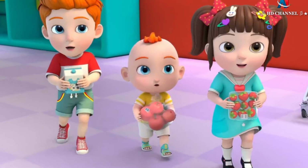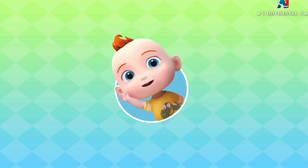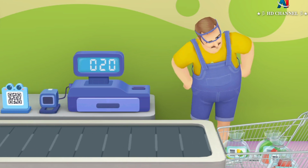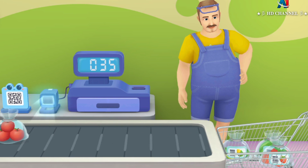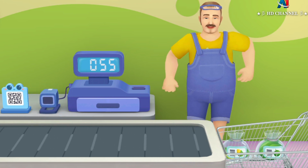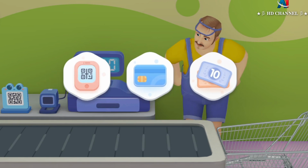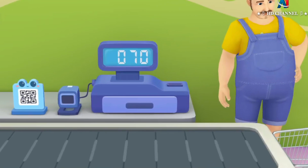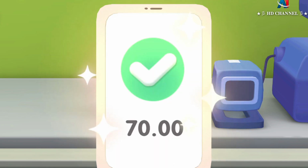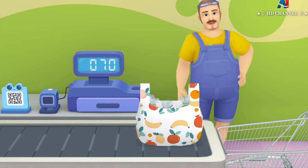Hi. Let's go help check out. The conveyor belt. Please choose how you're going to pay. Pay by phone. Please drag your phone and scan to pay. Tap on the finger. Looking forward to seeing you again.